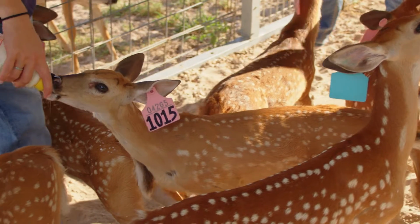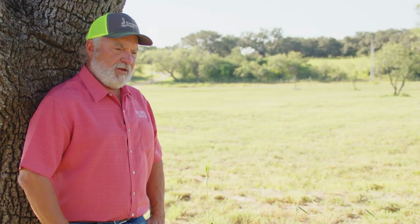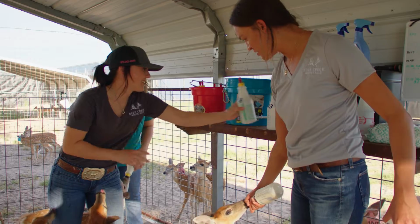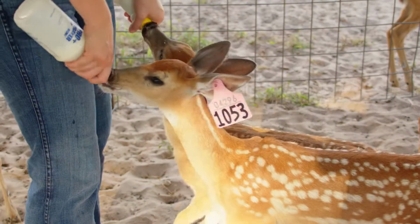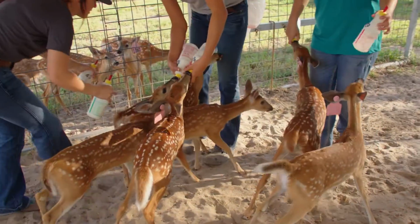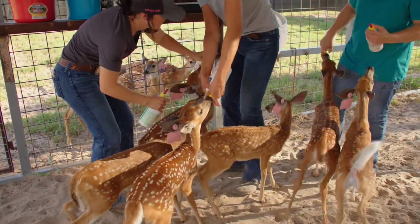Bottle feeding is something that a lot of farms do. They'll do them for different reasons. They'll do them because they're just the best of the best genetics they have on the farm. They want to keep them gentle. Or they'll wind up doing it with deer that are born late. And those deer that are born late, they take them off their mothers so the mothers have an opportunity to put weight back on and get ready for the upcoming breeding season.